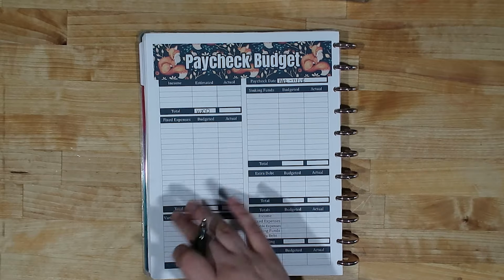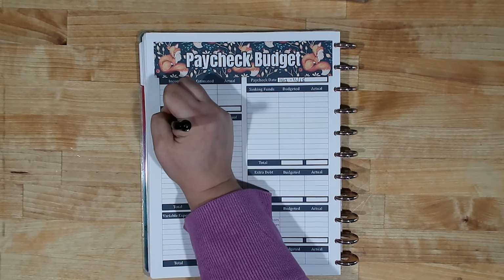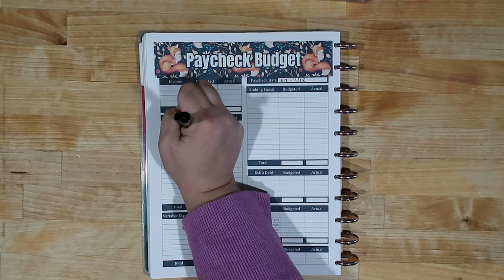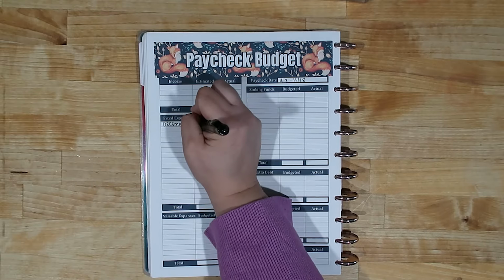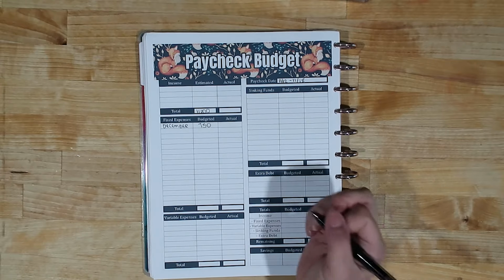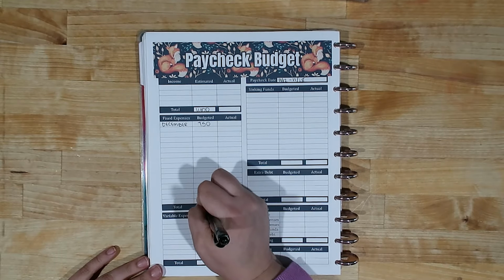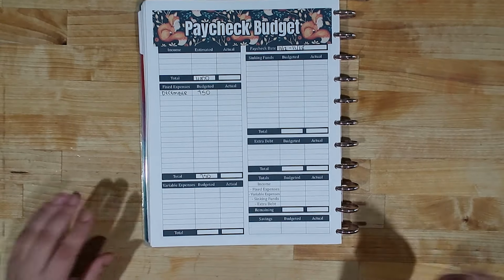All right, let's talk about my fixed expenses. During the month of November, we are setting aside money for December's bills. We're a month ahead on our bills, and each week I try to put $750 away for next month's bills. So that is what I am budgeting there, and that's all of my fixed expenses. I keep all of my bills under just one line item to make it really simple.